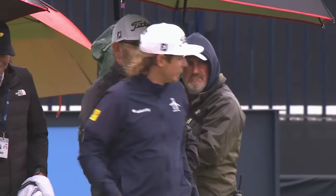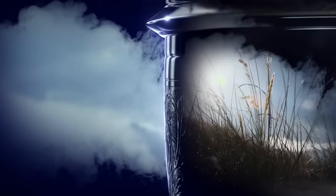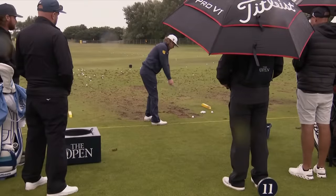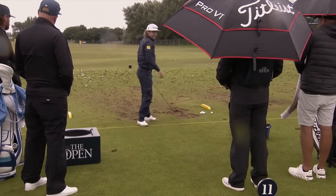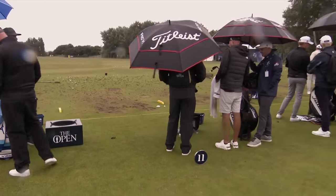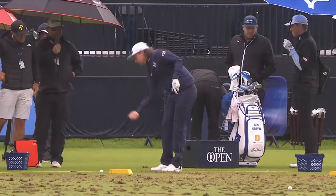So Cam Smith just going through a few clubs here in the rain on this Tuesday at Royal Liverpool. Still raining, everyone, at Royal Liverpool on this Tuesday. It hasn't stopped. The forecast looks like it's going to rain till about 5 p.m. today. Practice rounds were very busy late yesterday. I think all the players saw the forecast and they all just wanted to get out in good conditions as well, because Thursday, Friday looks decent.